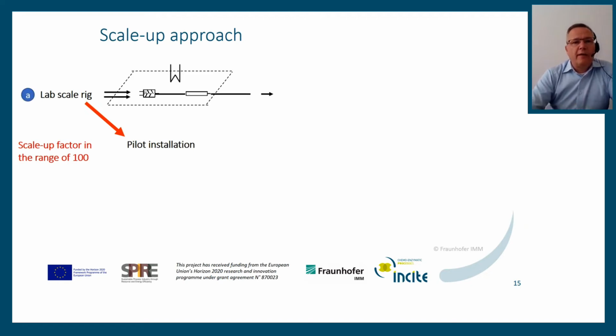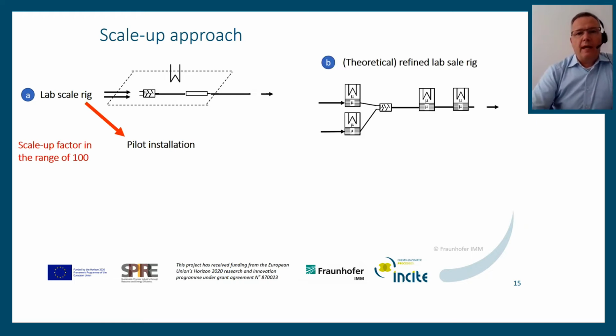If you look at a very simplified scheme, what we have used in the lab scale is a micromixer connected to a capillary tube, both embedded in a thermostated bath. You have the adducts entering and the product leaving the reactor. And if you go to the pilot installation, this has to be a little bit modified.